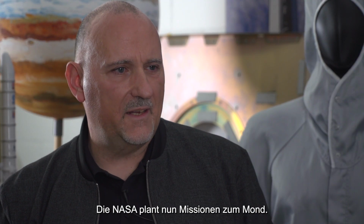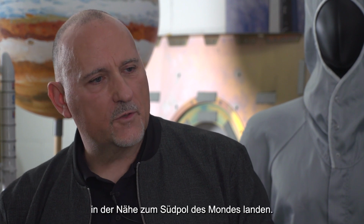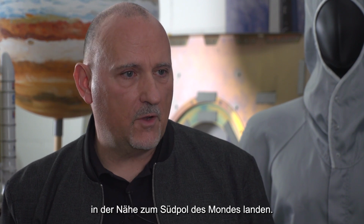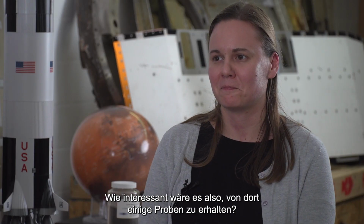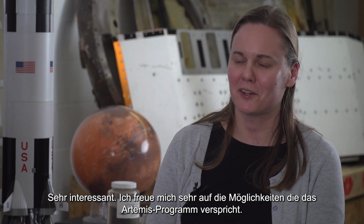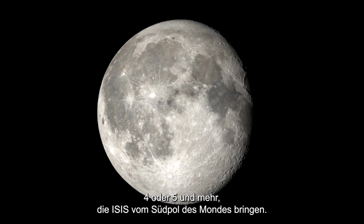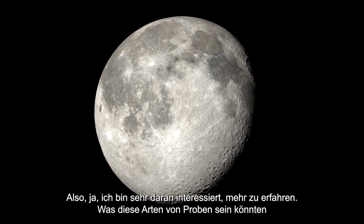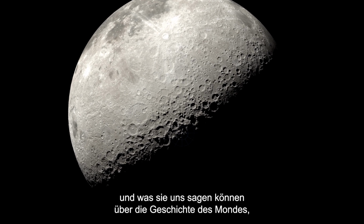NASA is now planning missions to the moon, the Artemis program. Those missions are supposed to land near the south pole of the moon. So how interesting would it be to obtain some samples from there? Very. I'm very excited by the prospect of Artemis 3 bringing samples from the South Pole, and possibly Artemis 4, 5 and beyond bringing ices from the lunar South Pole. So yes, very interested to learn more about what those types of samples might be and what they can tell us about the history of the moon.